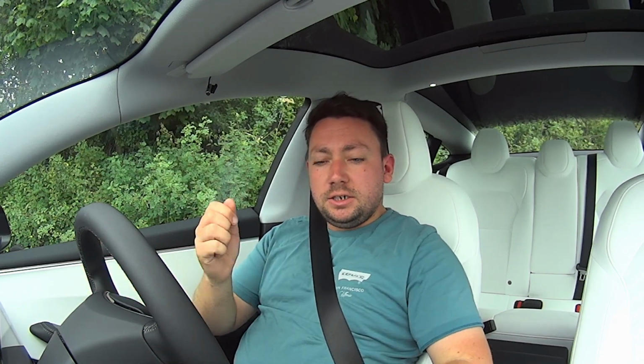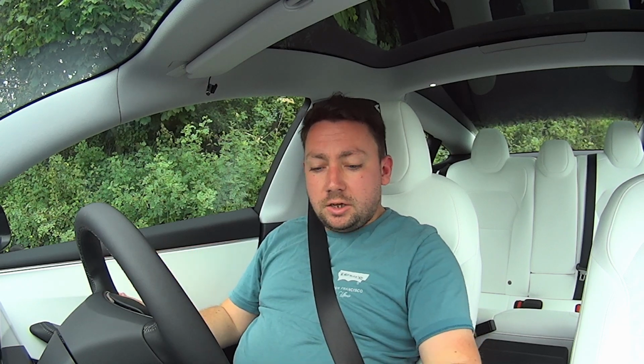There is no key for the car, it's just your phone. In some cases you can get a wee credit card type thing, but I don't have that. All I've got is the app on my phone, which allows me to access the car.